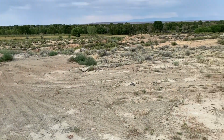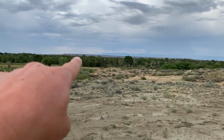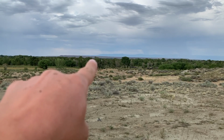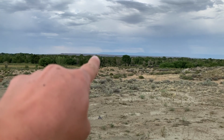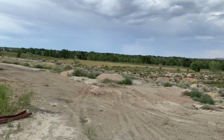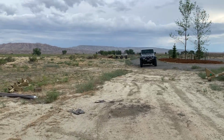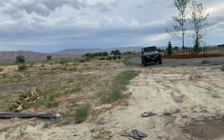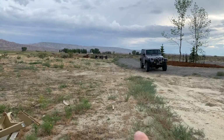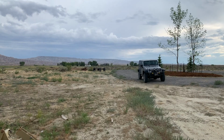So, if we look over there, it's really just barely above the tree line. You can see that hill over there. That's where I was when we took off. It's on top of that, probably about at the end of my finger. And as far as a target, what I was using for my line is basically just the end of this flat area right over there. And it got me close.